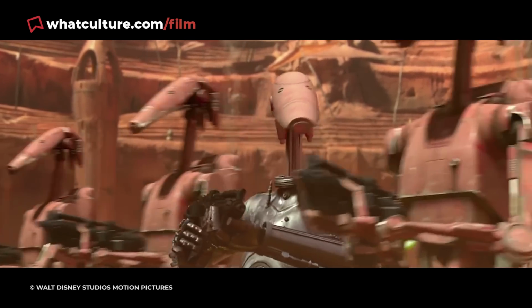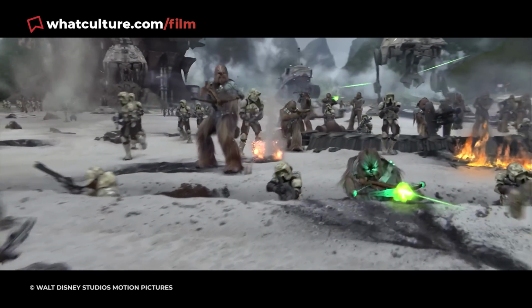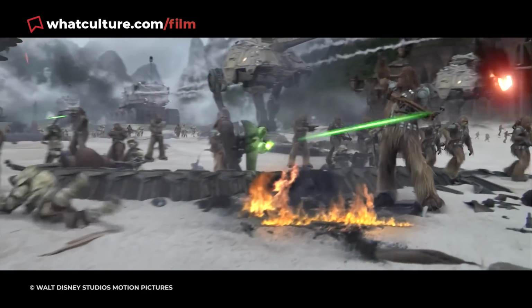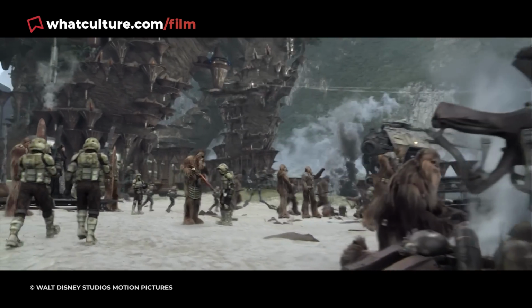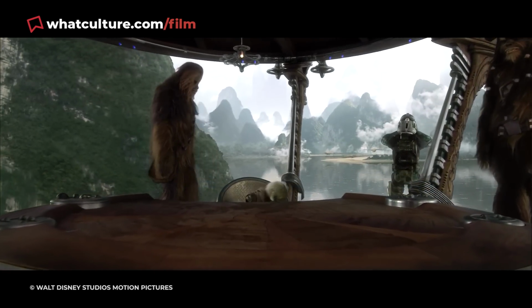Now, the Battle of Kashyyyk would look out of place in one of the newer Star Wars movies, there's no doubt about that, but that still doesn't mean that this isn't a great CGI moment. Within the context of the movie, it works perfectly, and was one of the more celebrated depictions of the Clone Wars. Who didn't love seeing Wookiees swinging from fluttercraft attaching bombs to droid tanks? No one.